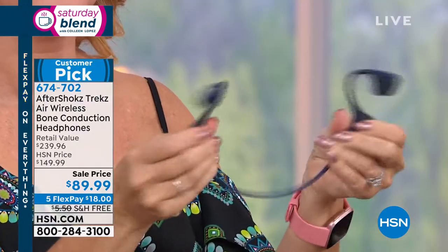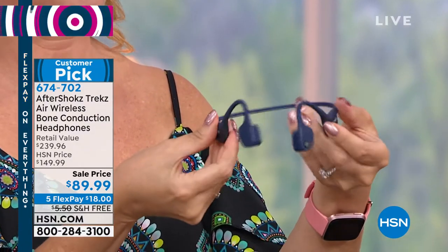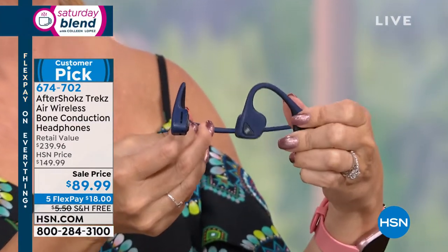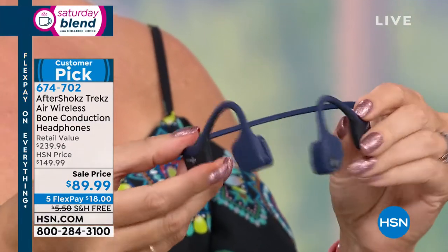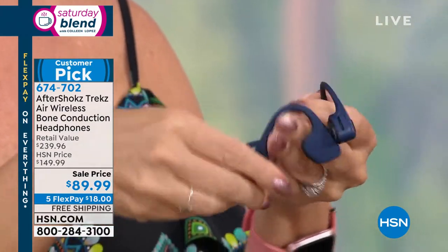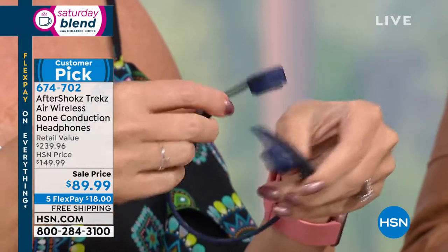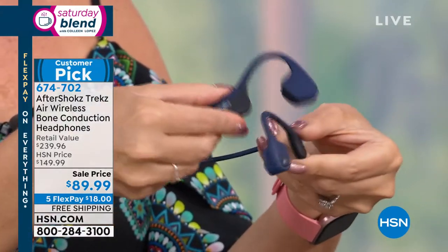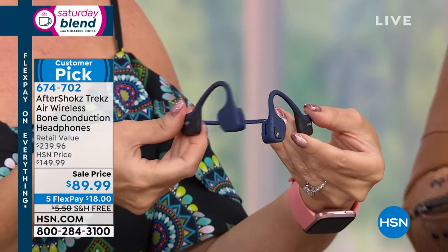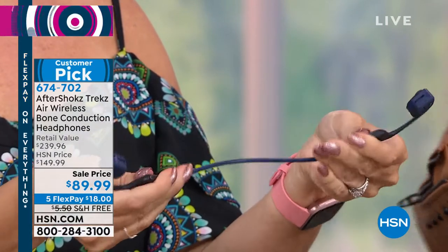I love it. So if I'm on my computer, I'm using these. And then if a phone call comes in, I can reach up, answer the phone, touch one button. The controls are right there at your fingertips. Whether it's your tablet, your phone, your computer, or you're watching television, whatever you're doing, it's so nice to have that complete cordless freedom with the comfort factor and really the safety factor.